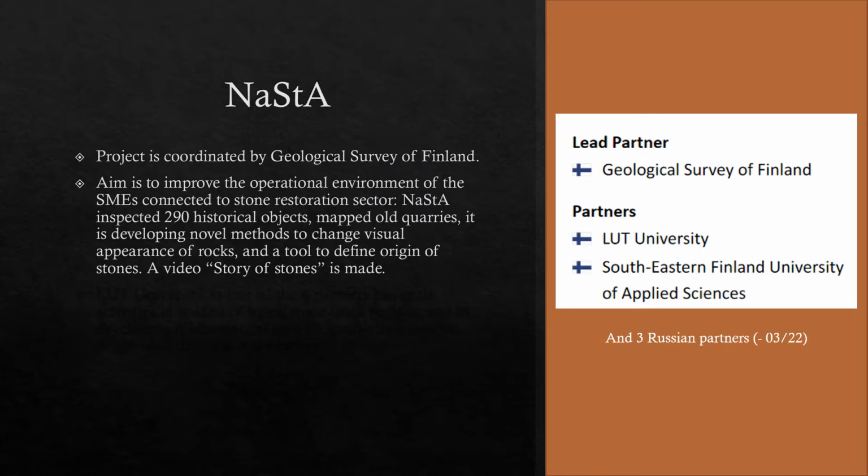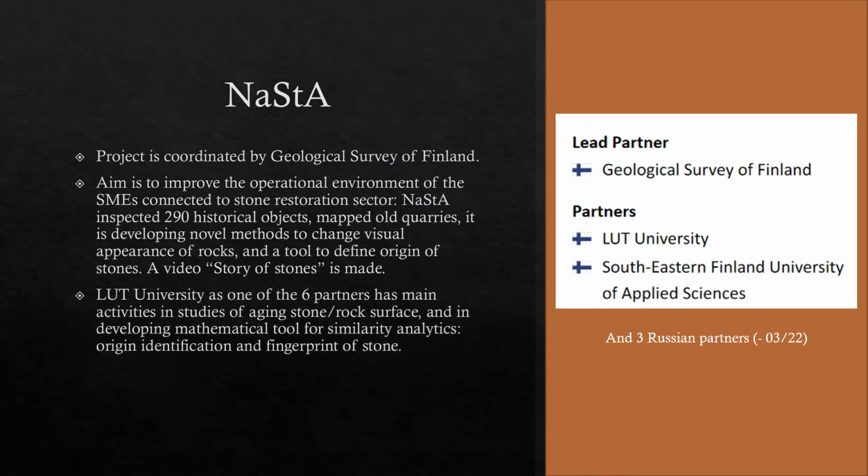Finnish natural rocks, namely rapakivi granite, have been applied in construction since the 18th century, but the origin of the building stones is not always known. Databases on utilized stones and quarries were built as a joint activity in this project. LUT is one of the 6 partners.